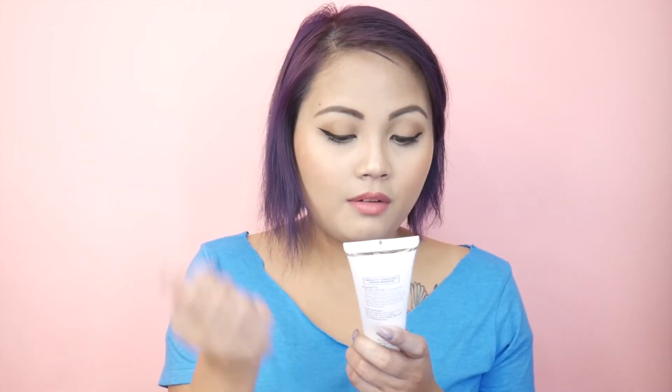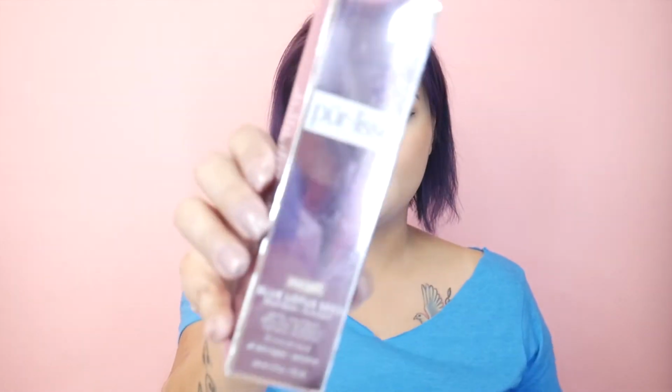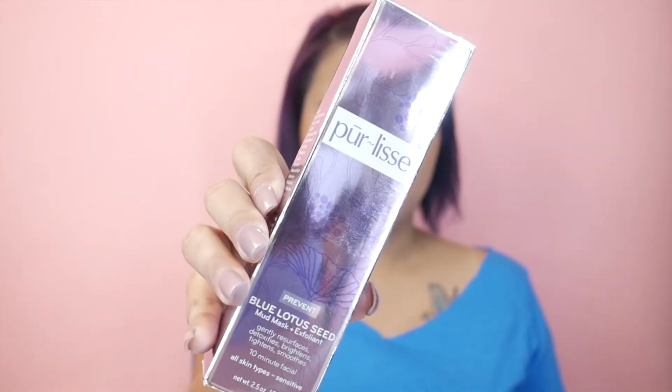Alright, so the next brand I'm going to be talking about is Perlise. Perlise gave us a bunch of products. One is from Gen Beauty for all the creators, and it comes in this little cute watermelon bag, guys. It's so cute. In this little baggie, they gave us a full-size Blue Lotus 4-in-1 Cleansing Milk. They also gave us the Blue Lotus Seed Mud Mask and Exfoliant, and of course, the Watermelon Aqua Balm.